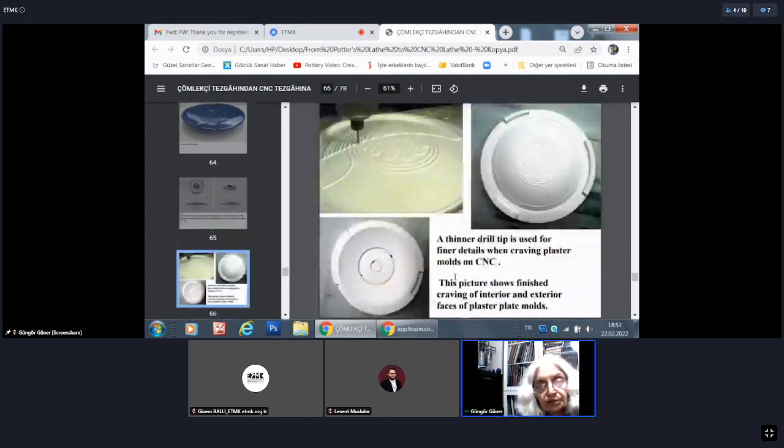A thinner drill is used for the finer detail when carving plaster molds on CNC. This picture shows finished carving of interior and exterior faces of plaster plate molds.